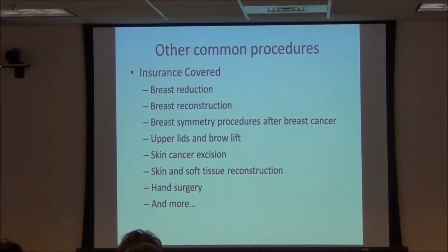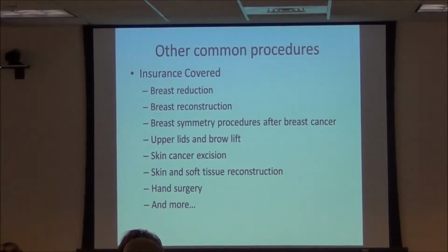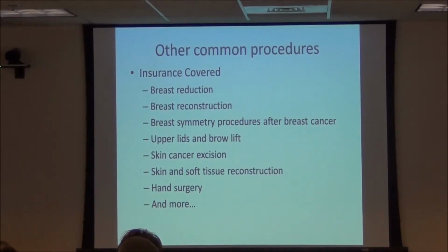Well, breast reduction is one thing, and breast reduction over the years has just gotten more and more difficult to get approved. The insurance companies seem to put up more hurdles to get these things approved, but we still get the bulk of people approved. So it can be done. It just takes a little bit more work on our part, sometimes a little bit more work on the patient's part, but we still can get it done. Breast reconstruction, another commonly performed thing that we do.